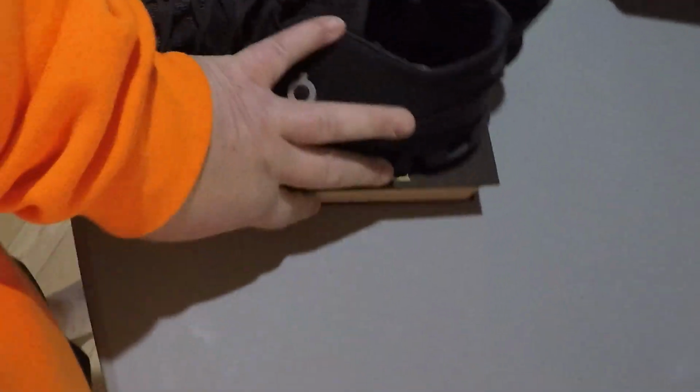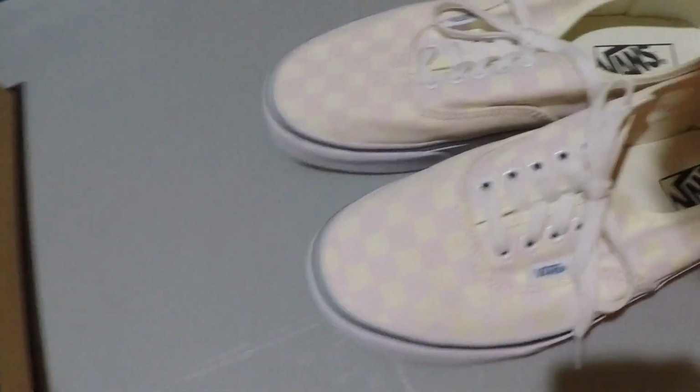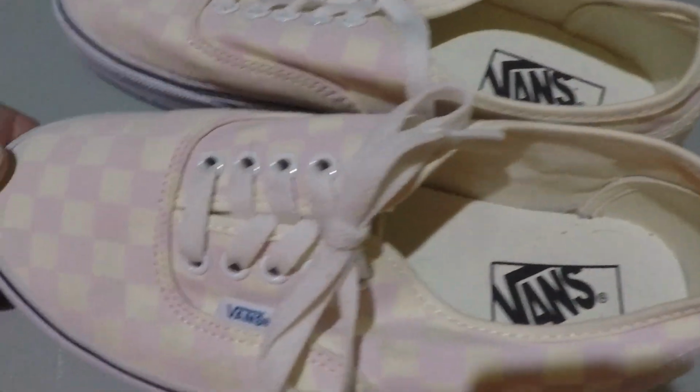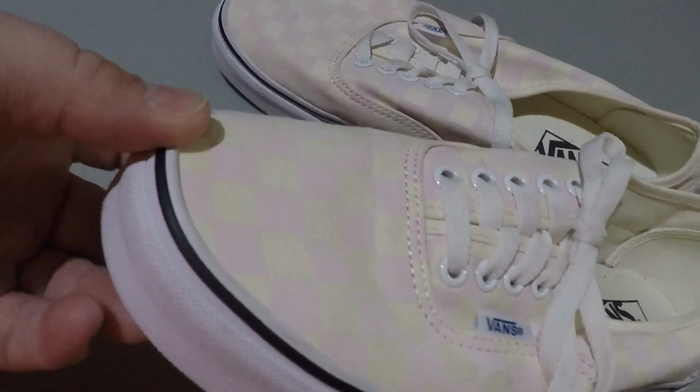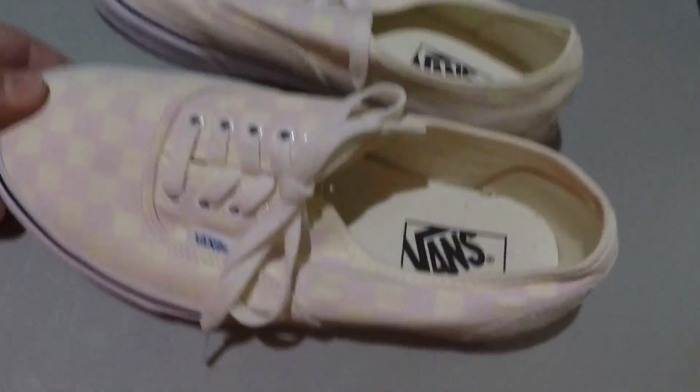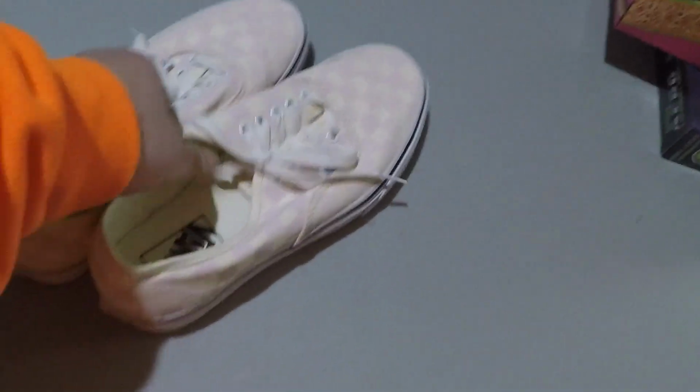And then I went to one last garage sale where I found these. Now I paid $6 for these, but they are really cool. Pink and white lace-up checker Vans. Super clean. Super nice on the soles. Writing still looks good on the back. Just really cool shoes.